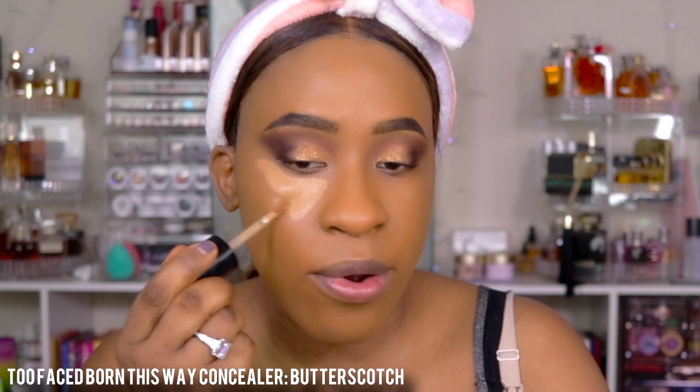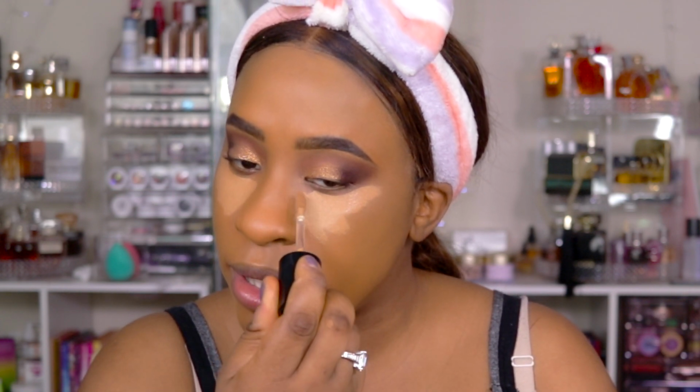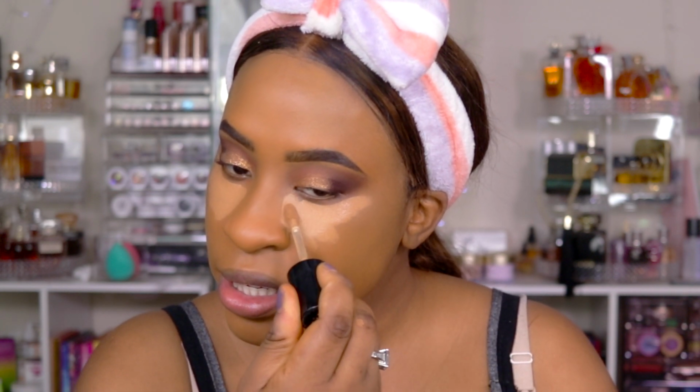It's not for me, but now that we have summer, I might just see how it works under a nourishing primer. The primer I used was not the right primer for it. So I probably will try again with something more hydrating and see how that works. It probably would work better.